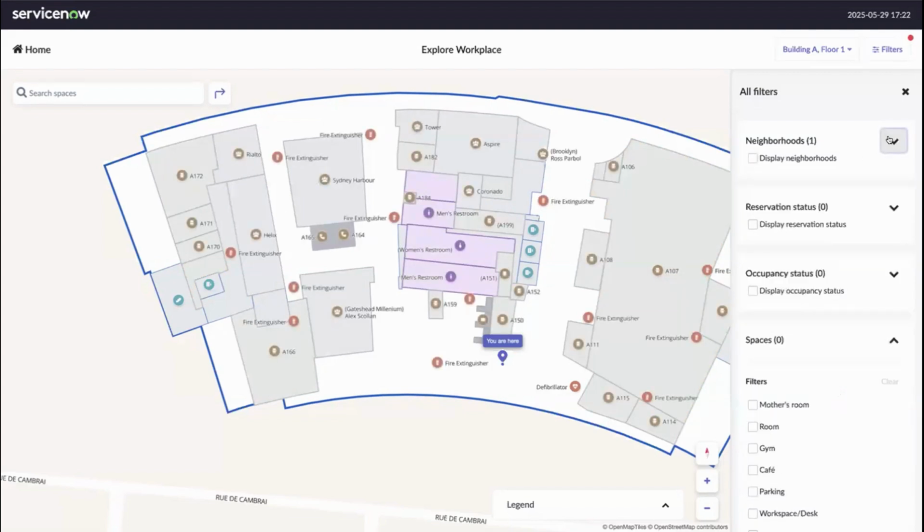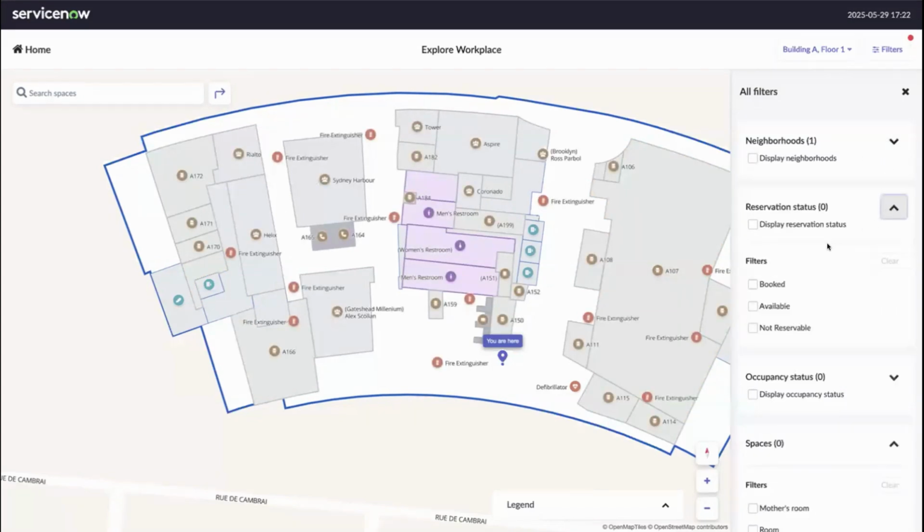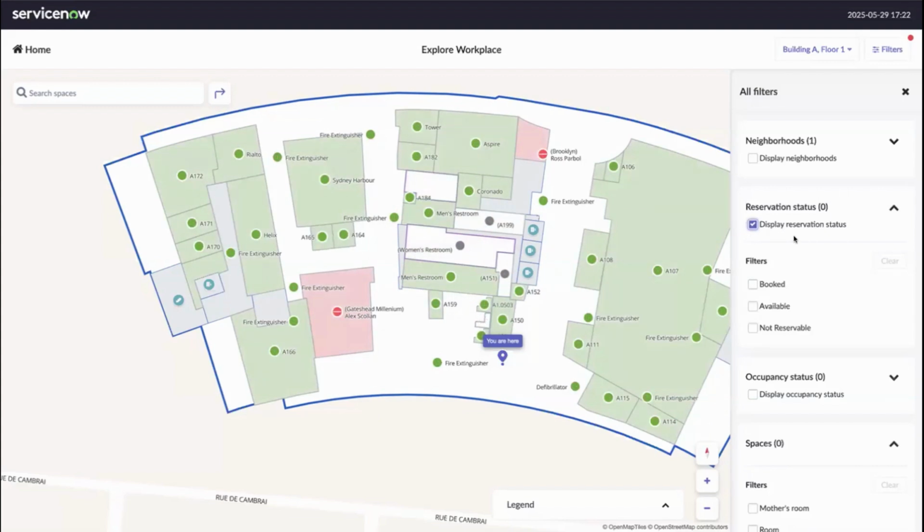So looking at my neighborhoods, I could also say, I'm arriving at the office. I was in the car, haven't had the chance to make a reservation on my desktop or my phone. I can't do it directly today from the kiosk. But what I can do is, if I'm coming late, I really need to take a call somewhere, I really need to book a meeting space, I could just walk up to the kiosk, display the reservable status and get that information: what space is available, what space is booked.